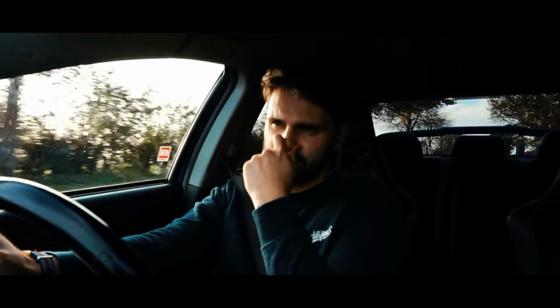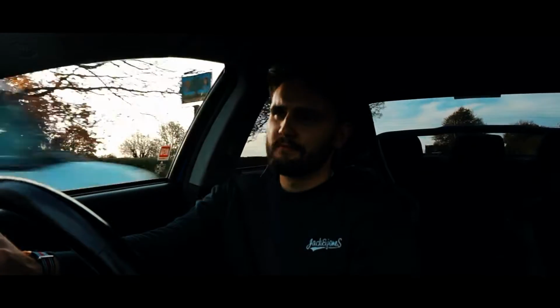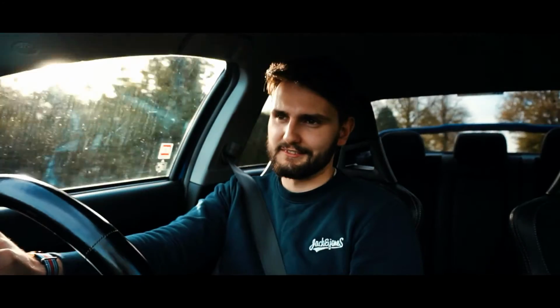Exhaust note wise, obviously it's a 2-litre turbocharged engine. It's not the most inspiring note in terms of engine noise. Okay, I'm sure an exhaust would do that good justice.